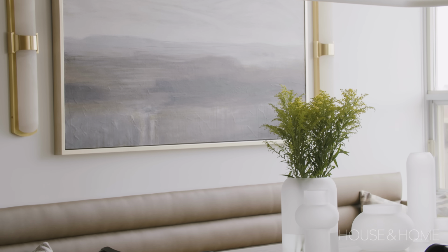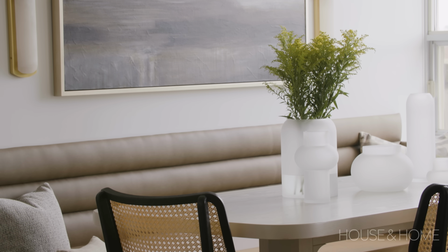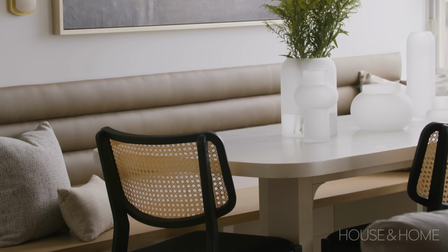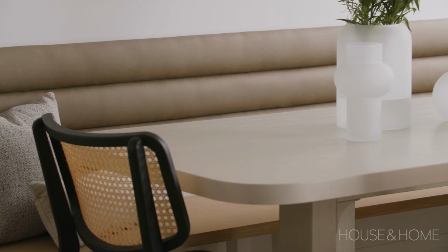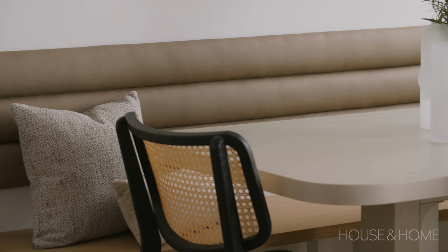We're not making a statement with this. We wanted this banquette to be user-friendly, so we didn't do a cushion on the bottom, but we wanted it to be comfortable. So we did horizontal channeling along the back seat, so it just adds a little bit of comfort, and the pillows are really great as well.